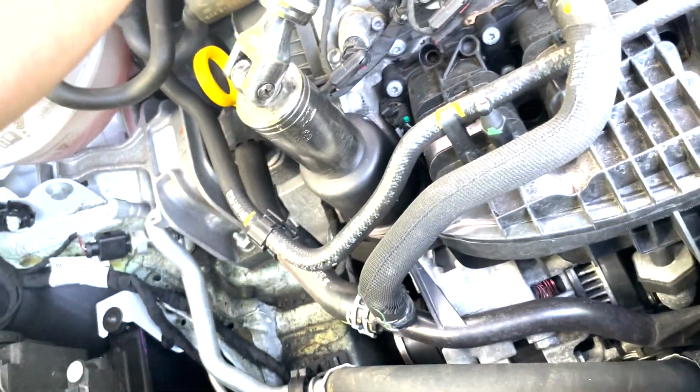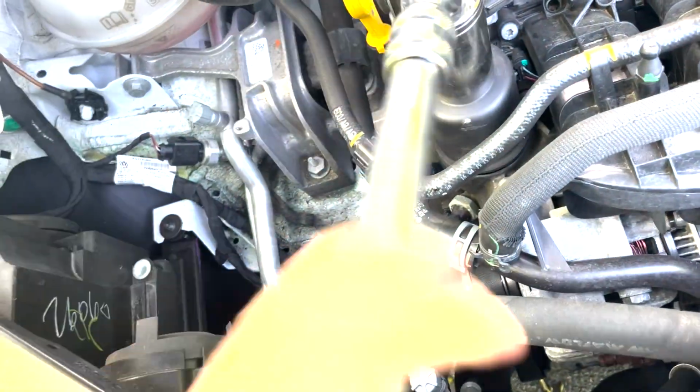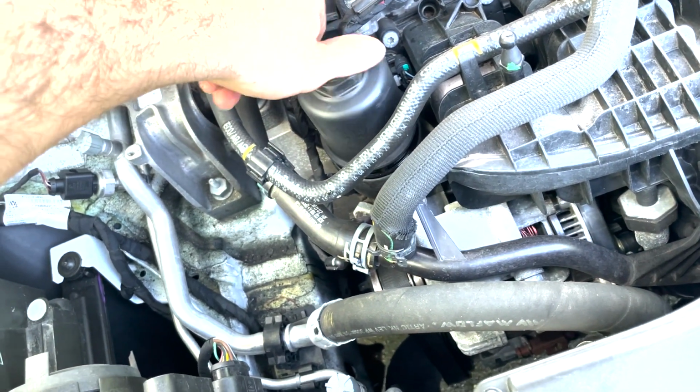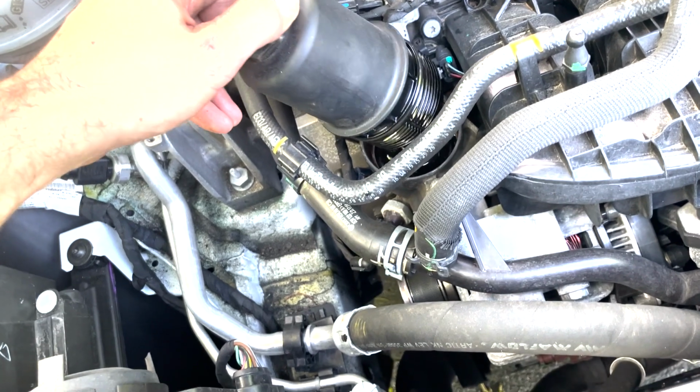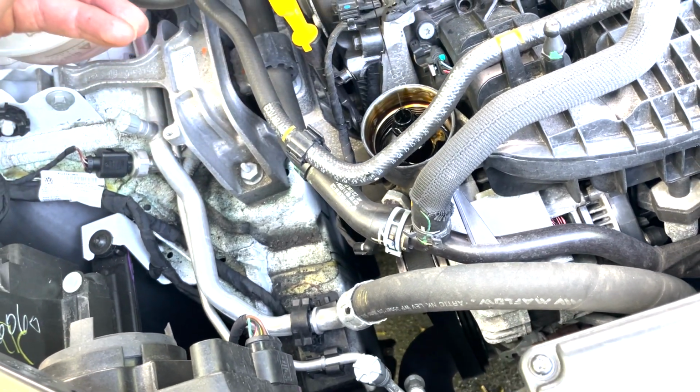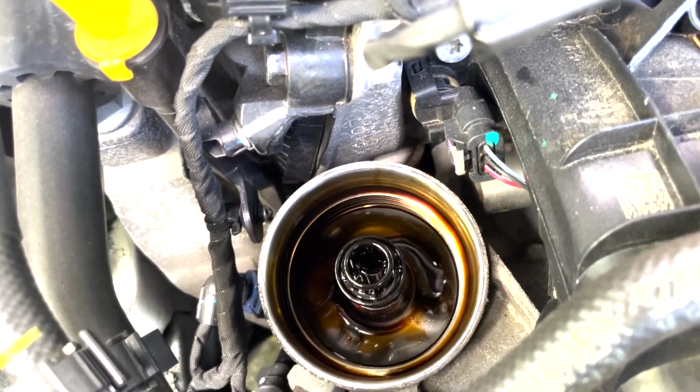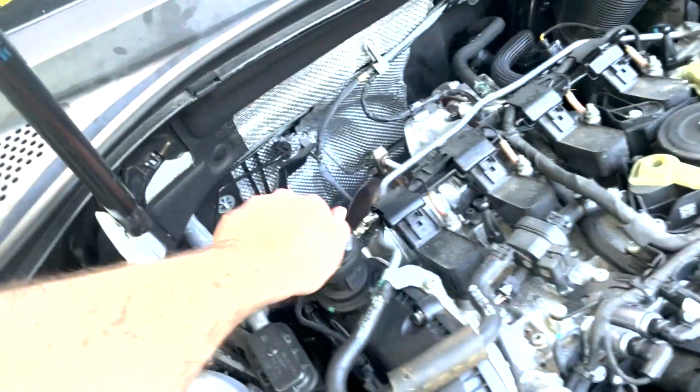Go to the left. Yep. Put this over here. Okay. That's the oil. Guess we could open this up, let it flow even better.